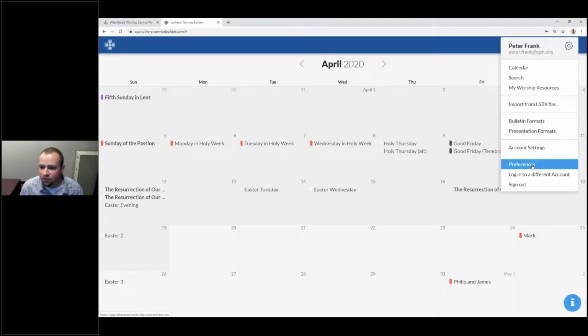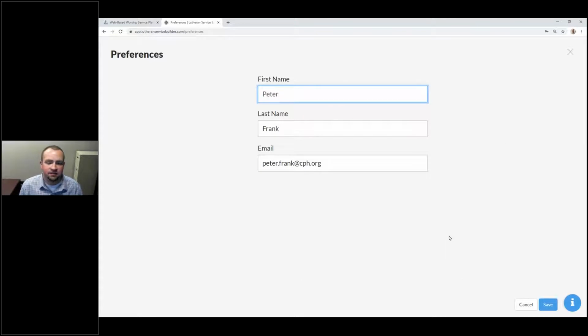So down here under preferences, this is for you as the user. These are very minimal. Once you sign up, this probably won't change, but if you need to change your email, this is where you go. And so this is where I put my email. If you have an email that is tied to the church and you get a call somewhere else, then you might change it here. And I'm putting that in the context of called workers.